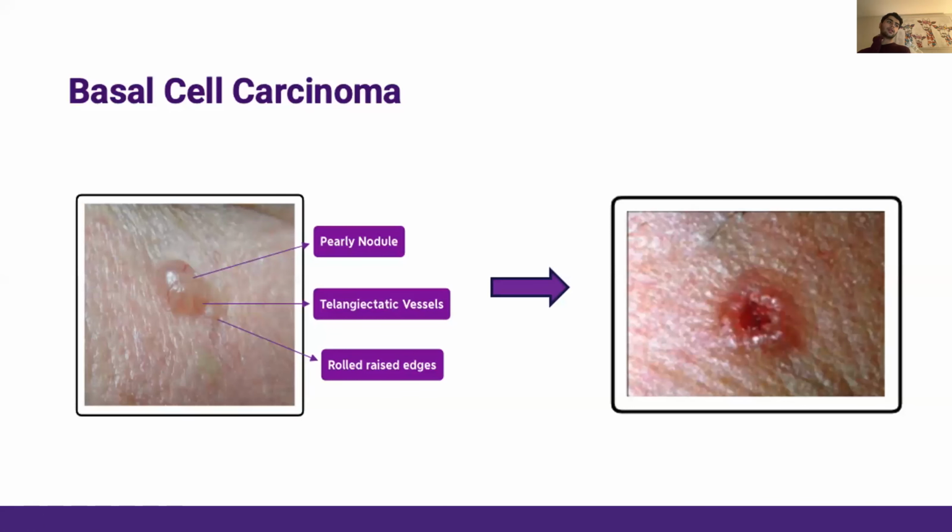And then this is the last cancer to be aware of, which is a basal cell carcinoma. So some of the characteristic features of this are it'll be like a raised pearly nodule with telangiectasia and sometimes a central crater like this. And these tend to be very, very slow growing compared to squamous cell cancers. So that can be a big clue.